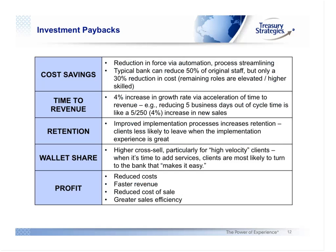So before we get into Joe's section of the presentation, which is going to go through some case studies and a little bit more detail on the solution, I wanted to talk about the investment paybacks that Treasury Strategies has seen with its clients. And it's interesting because different things are in vogue at different times within banking. Sometimes banks are very focused on cost savings. Sometimes they're focused on retention and satisfaction. Sometimes they're focused on revenue. The good thing about implementation is that it is a very powerful component of your business, so the business case has many legs. First off, there are cost savings.